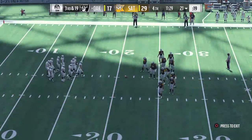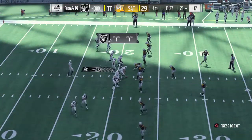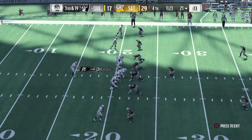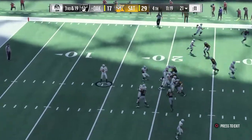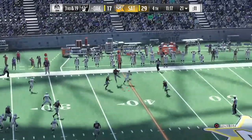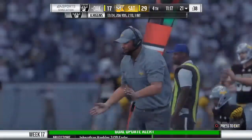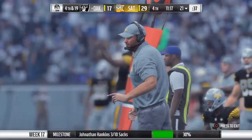The Raiders on 3rd down. They've converted 6 times and could use a 7th here. This will be 3rd and 19. Operating from the gun, Higgins. And it falls incomplete after almost being intercepted. A pick there would have been great.